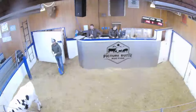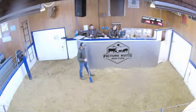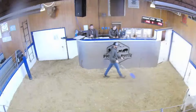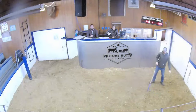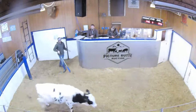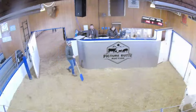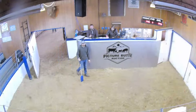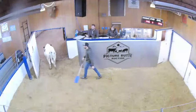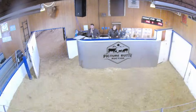Gold Spring steer here, 772 pounds on him, but I'd open at 250. Now 230. Pen number 16, pen number 16.